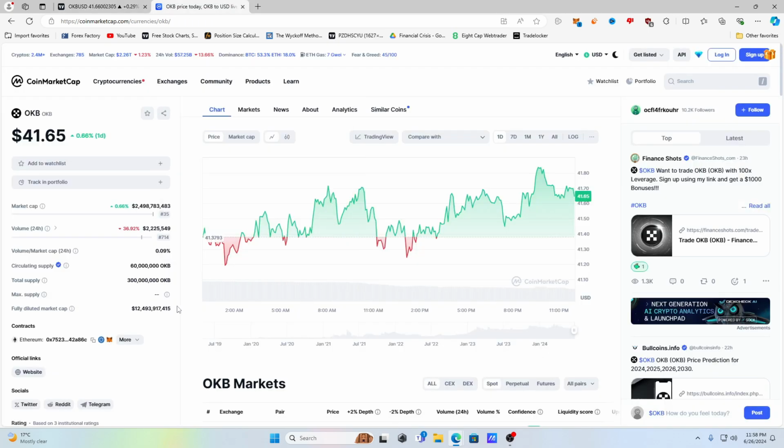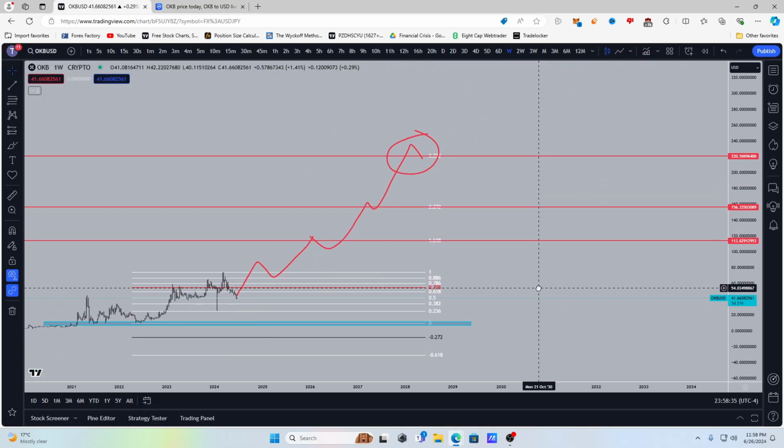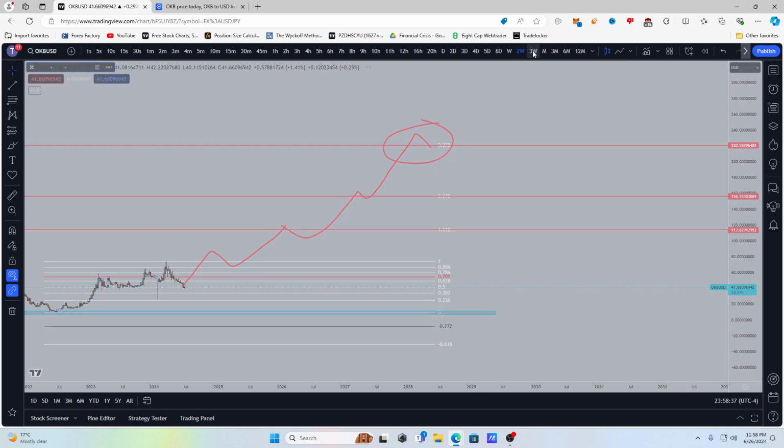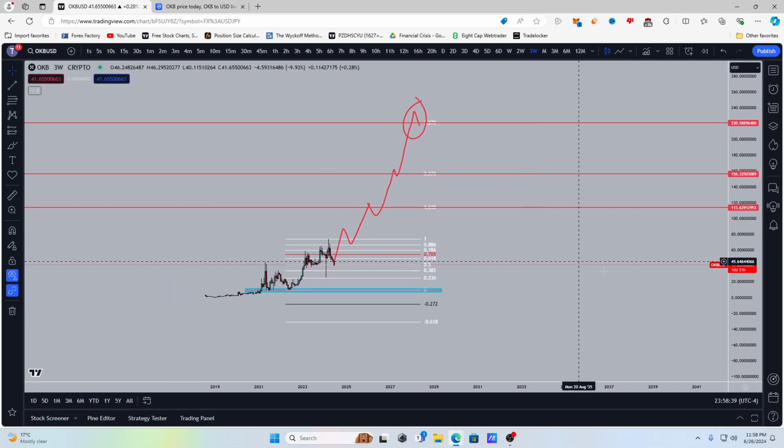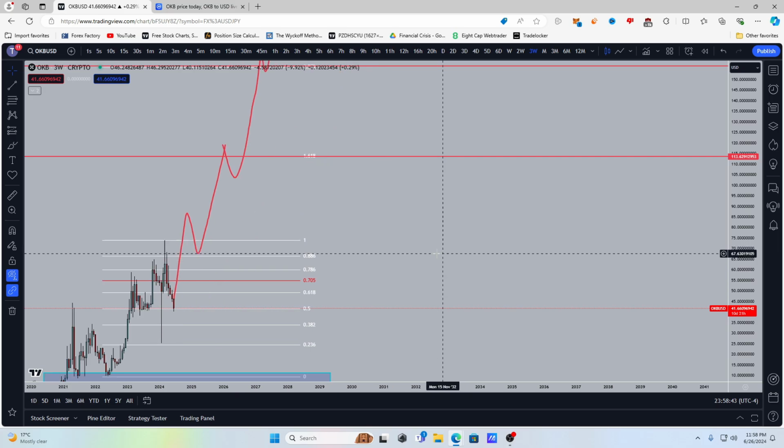I truly believe that's going to be around its peak. They do burn tokens every now and then, so that also helps. And if they are going to try to be one of the biggest exchanges, they're going to be doing lots and lots of updates and things to help boost this coin.